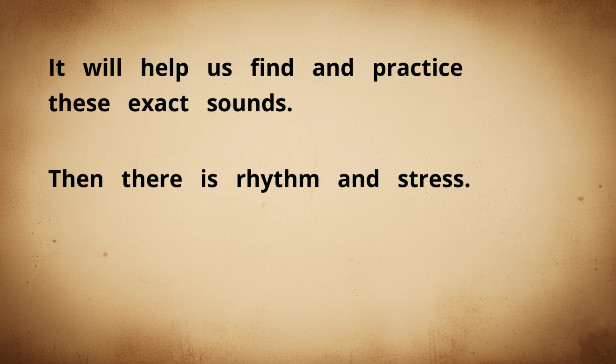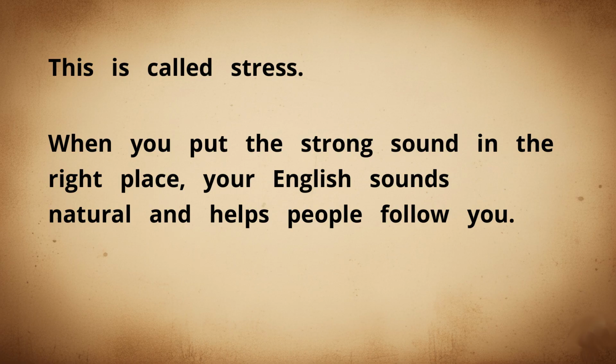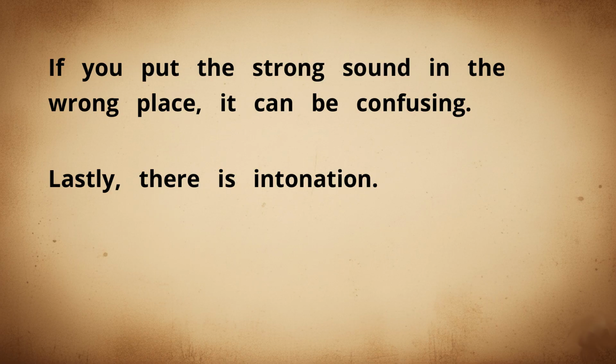Then there is rhythm and stress. English has a strong beat. Some words or parts of words are said louder and longer than others. This is called stress. When you put the strong sound in the right place, your English sounds natural and helps people follow you. If you put the strong sound in the wrong place, it can be confusing.